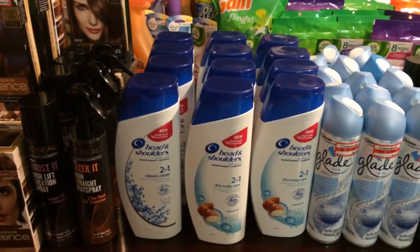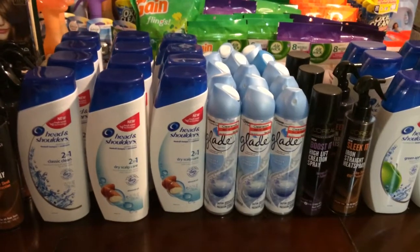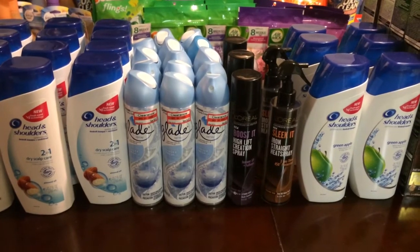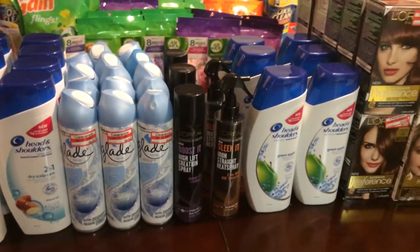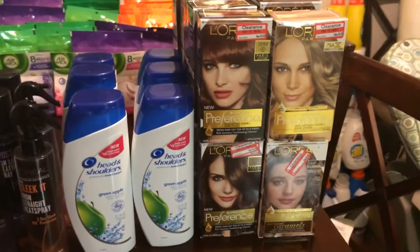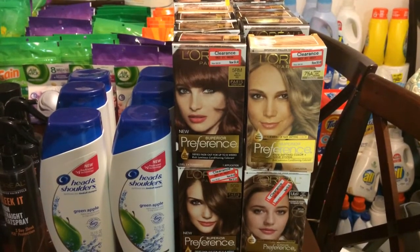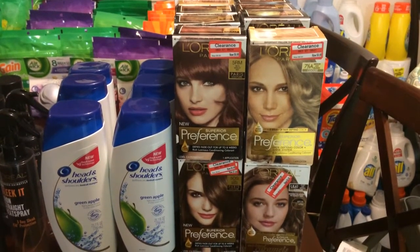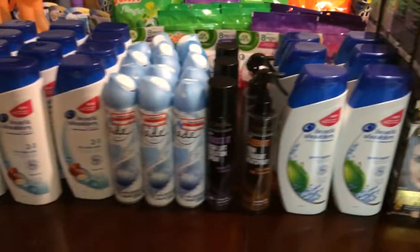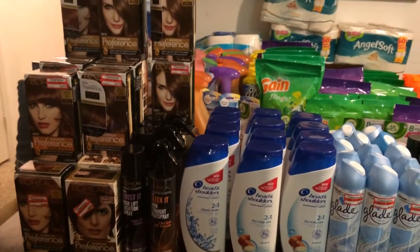So the special that they're having until tomorrow at Target is the L'Oreal Paris hair color. The Preference are on special. When you buy three, you get a gift card. Now, I was lucky enough to find these in my clearance section. So what you want to do is head out to your clearance section and see if these L'Oreal Paris are $4.48 each. Now, if you don't have a clearance section, check your aisle, wherever your hair color is, and sometimes they're mixed in with the regular hair color.